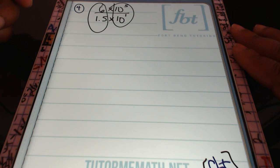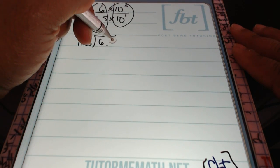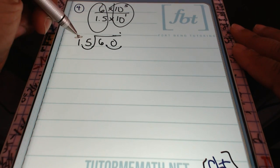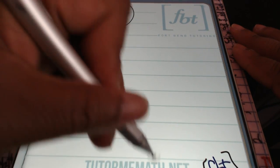So 6 divided by 1.5 will give us what value? Well, if you don't know what that is, let's figure it out. 6 divided by 1.5. Let's show where my decimal is. Go ahead and move that over. We'll move that over once, right? And then 15 will go into 60 4 times. So 6 divided by 1.5 is 4.